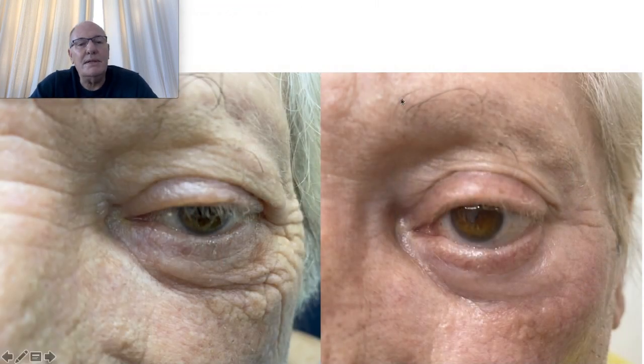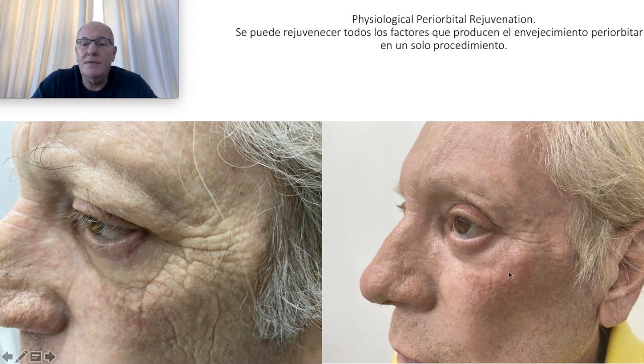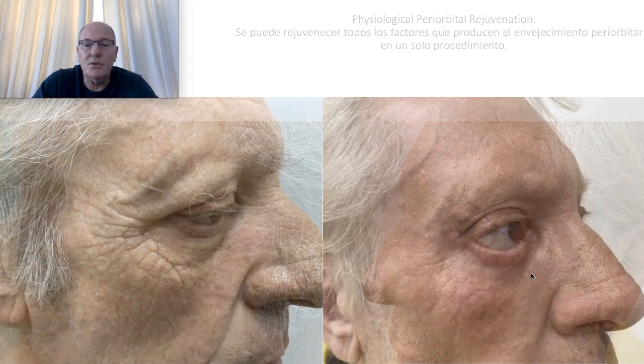This patient was operated with a conventional blepharoplasty. You can see the descension of the eyebrow, how this produced a sclera show, the scar here, but it was not able to rejuvenate all the skin because it is impossible. And here is after the physiological periorbital rejuvenation with the reposition of the tail and the rejuvenation with carbon dioxide laser.